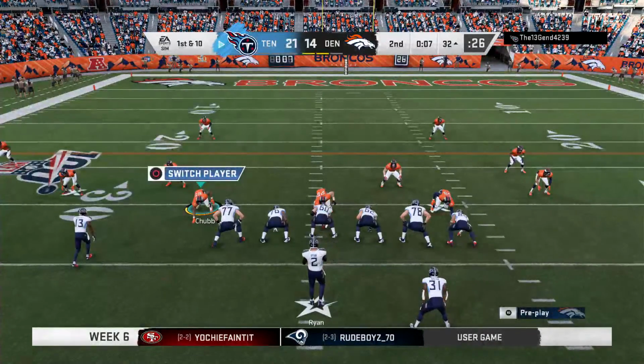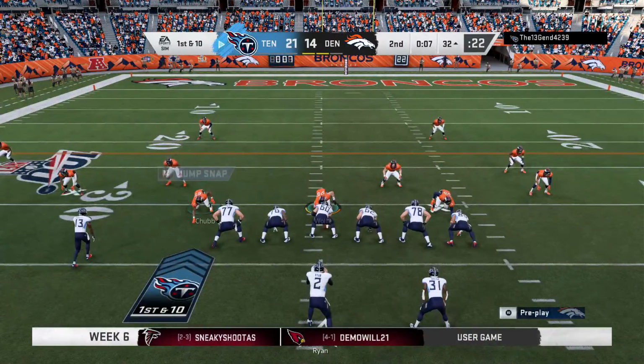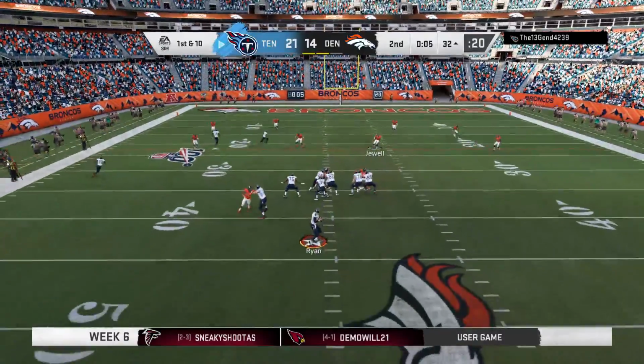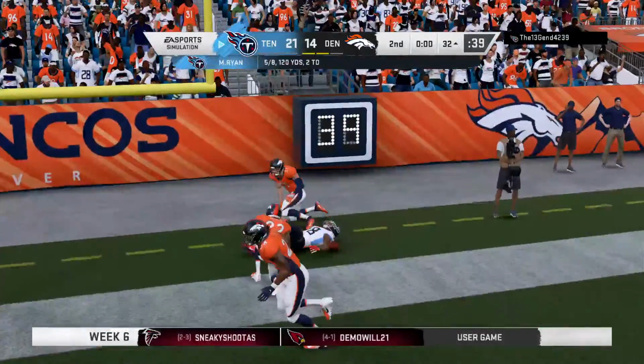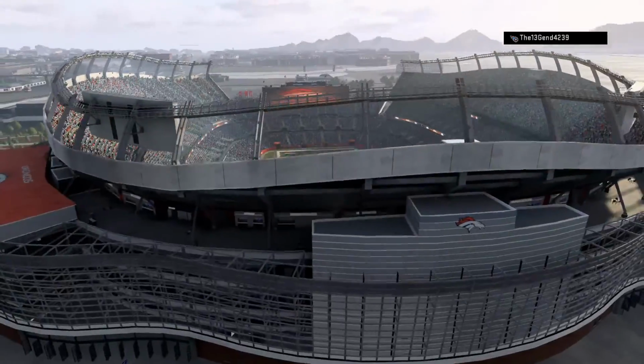From the 32 now, here's 1st and 10. I'm coming after you. Let him go. Play action. It's Ryan. Oh, he's going to let this go for the end zone. Back of the end zone. Could he get his feet down? No, it's incomplete. So we have reached halftime with a touchdown.